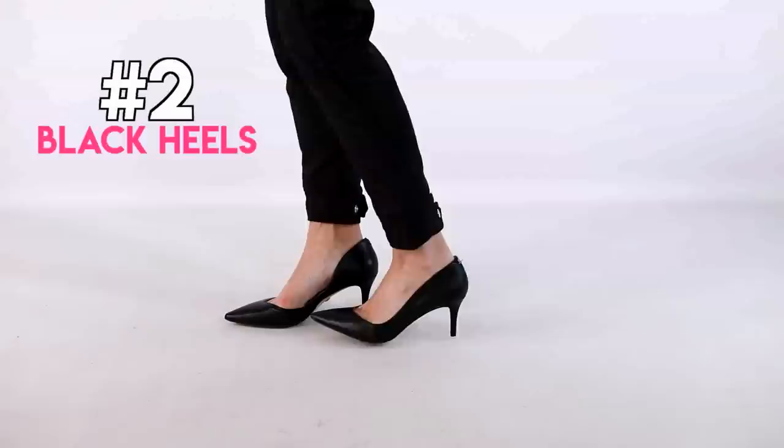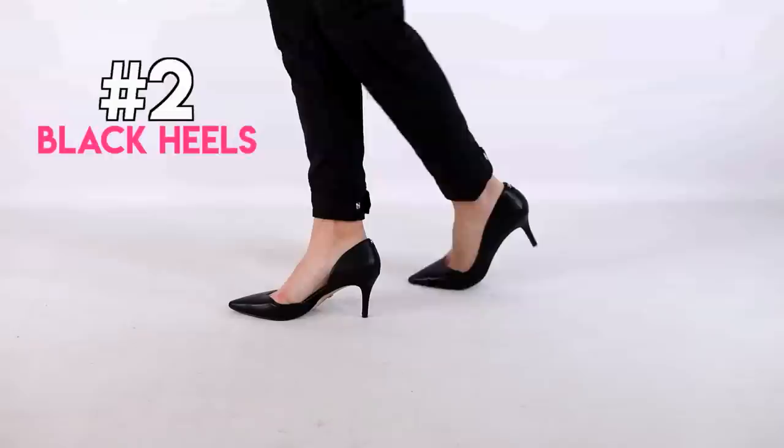The second pair of shoes that I think we all need is a pair of black heels. Let me add a caveat to that. If you can't wear heels, obviously you're gonna skip this one, right? You're gonna do something different. You're gonna add another pair of black shoes to your shoe drobe. But if you can wear heels, I have two pairs I wanted to talk about.